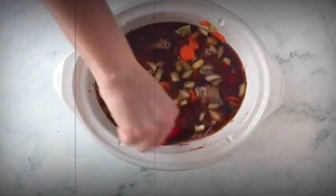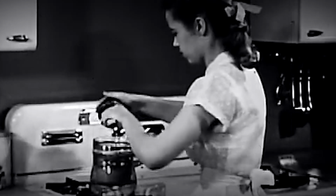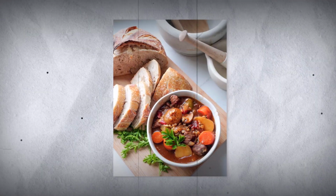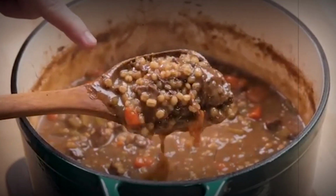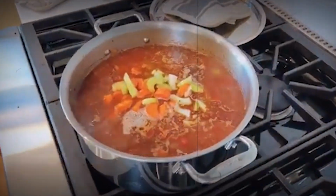Serving Hoosier beef and barley stew meant ladling thick bowls into the worn crockery plates of a farmhouse kitchen, perhaps with crusty homemade bread on the side, soaking up every last drop. It was more than food. It was a daily ritual of care, resilience, and thrift. Today, it reminds us that humble ingredients, time, and patience can create a meal that feeds both body and soul.